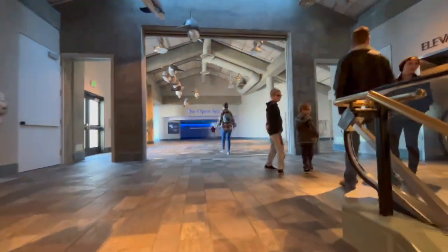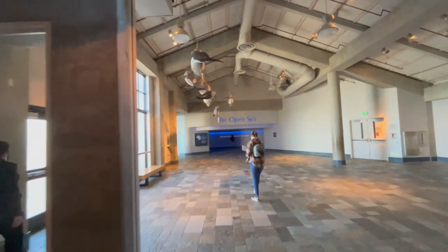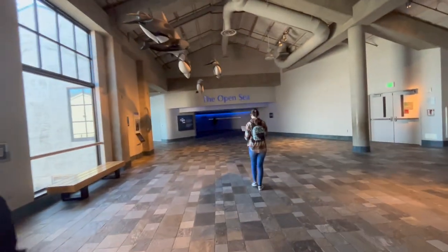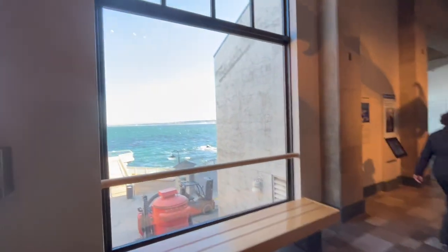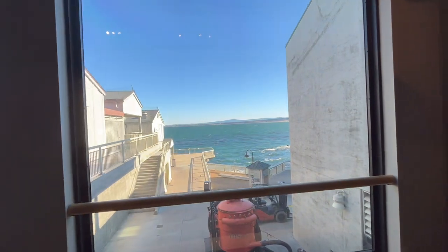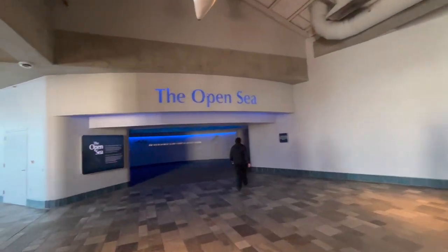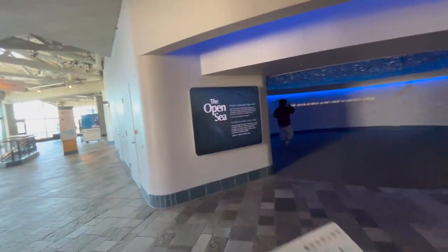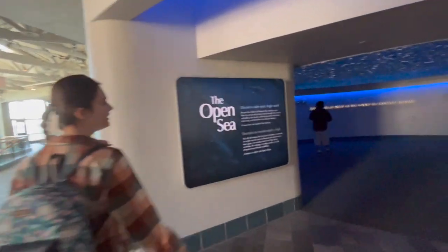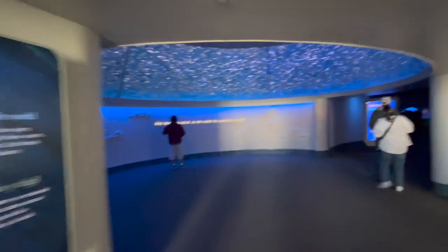Headed into the open sea area. Not only do they have great exhibits here, they have beautiful views of the ocean from the windows. There you are. Wait, where are we going? Into the deep. The open sea? Sure, let's go. Okay.